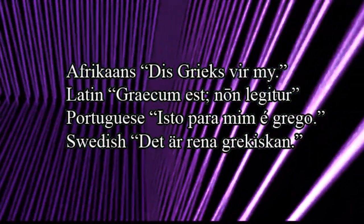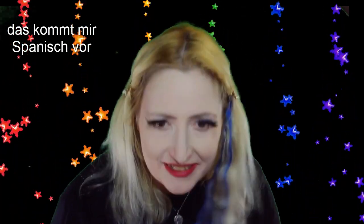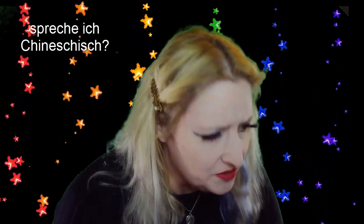Also in Afrikaans and Portuguese and Swedish, they also say that it's Greek. However, Arnold L. Rosenberg apparently published an article saying that there was a popular consensus that Chinese was the hardest language. And this is why quite a few other languages say that it's Chinese to me rather than saying it's Greek to me, even though it means the same thing. And also in several languages, they'll have more than one way of saying this. German apparently has "Das kommt mir spanisch vor," which sounds like Spanish to me. "Spreche ich Chinesisch?" Am I speaking Chinese? And it's also referred to as Fachchinesisch, which is more like specialized Chinese, highly technical Chinese. My favorite is Polnisch rückwärts, Polish being spoken backwards.